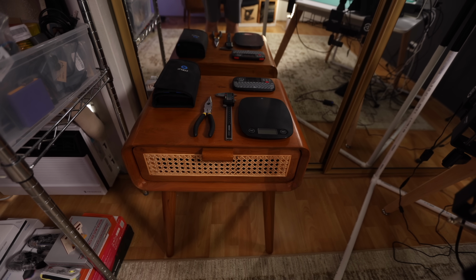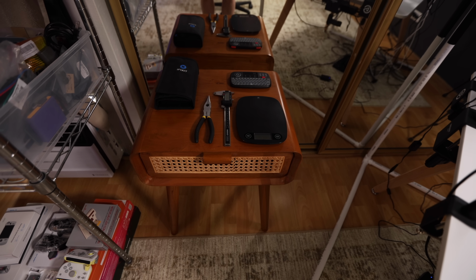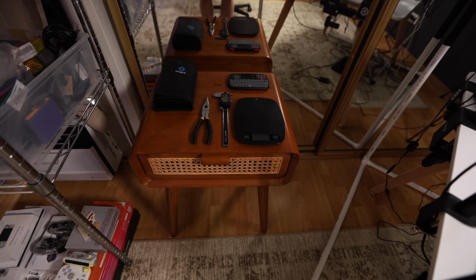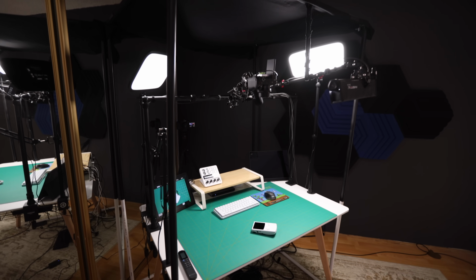This is where I put all my tools. So if I'm going to be working on a mod or whatever, I usually will have everything on top of or inside of this nightstand. And then finally, my main working space is this desk. And yeah, it kind of looks like a nightmare, but I have everything put just so.